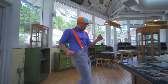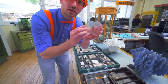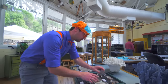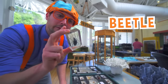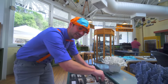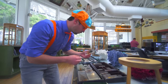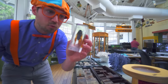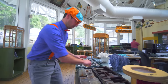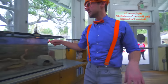Okay, what else is around here? Ooh. Wow, bunch of insects. Look, do you see this? It's a butterfly. Wow. Ooh, a beetle! Wow! Hey, beetle! Ooh, let's see. What else is there? Whoa! Look at those big wings! That's a massive insect! Whoa! Ooh, there's some animals in here. Yay!